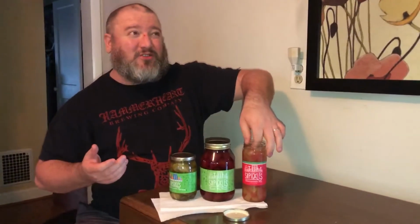We've done pickled cherries before, not from this company, but on the program. Pickled blueberries, I think. And this is my first foray into pickled watermelon rind. So let's pop these in a bottle.